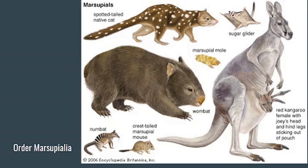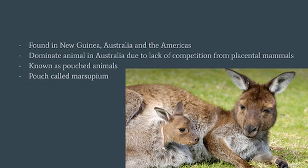Marsupials get their name from their pouch, used to carry young. Smaller kangaroos are called wallabies. Most marsupials are nocturnal, so their sense of smell, or olfactory sense, and hearing is very important.